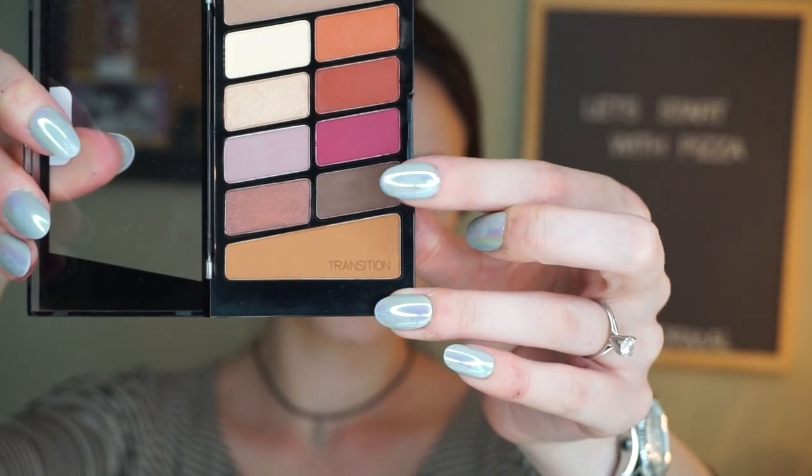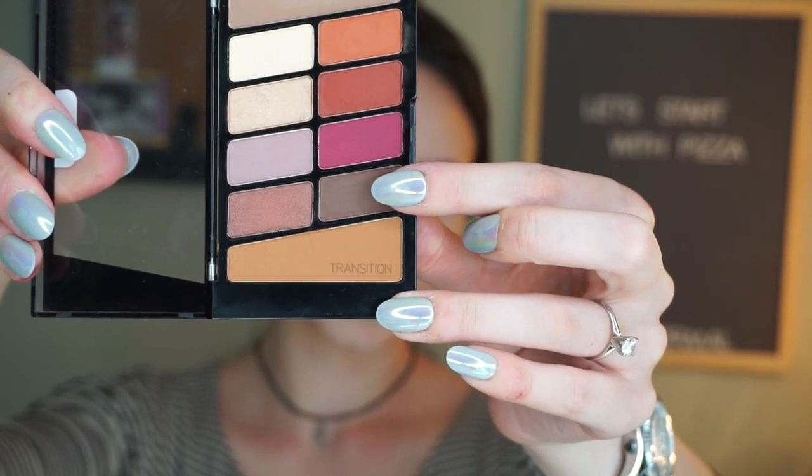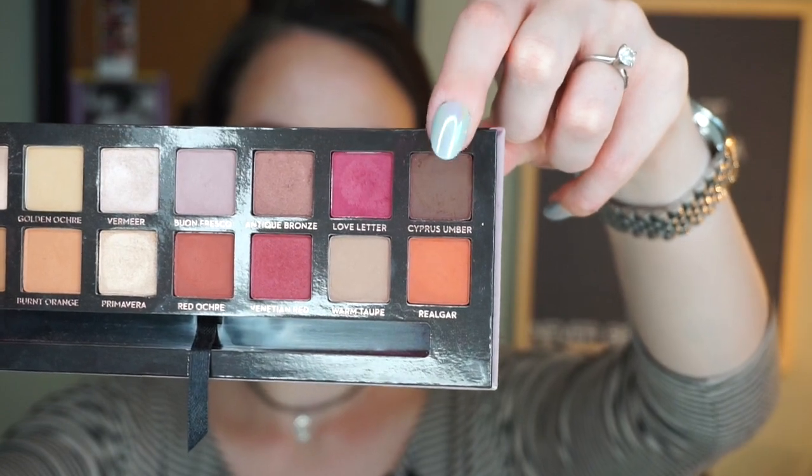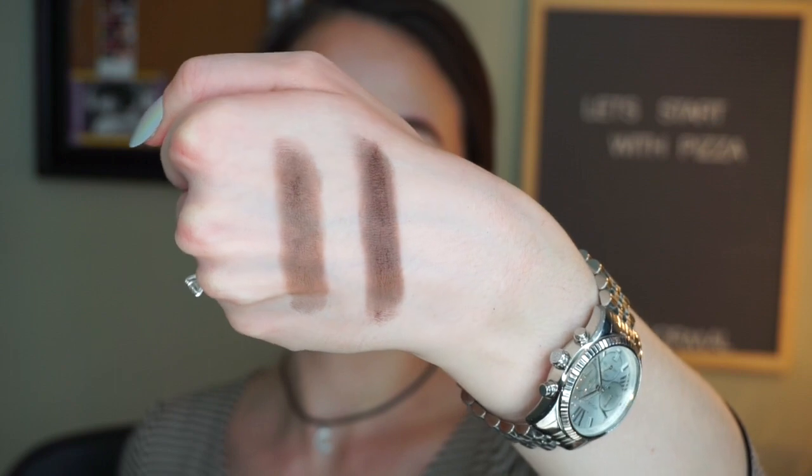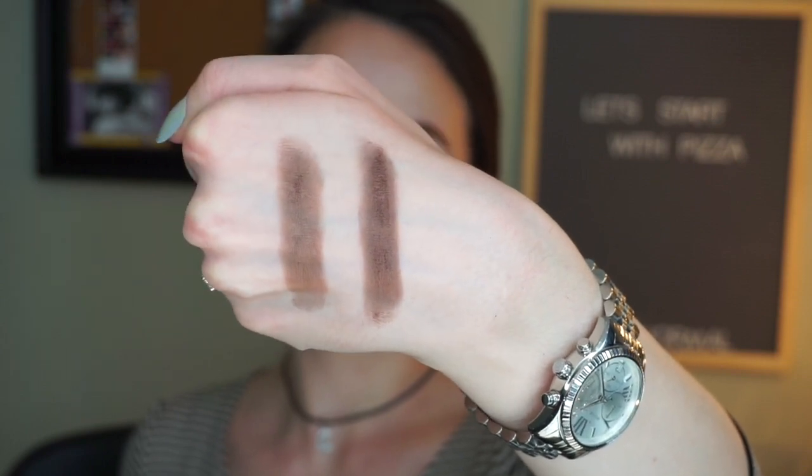The next shade in the Wet n Wild palette, I found it was the most similar to the shade Cypress Umber from the Modern Renaissance palette. When I swatched them, Cypress Umber was the one that came out a bit more pigmented, just a little bit darker than the one from the Wet n Wild palette as well.